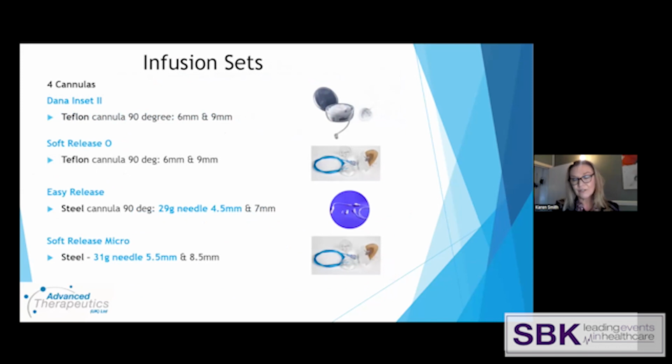We've got a choice of 4 cannulas, which is great for patient choice. We have a Danai Inset 2, which is a Teflon cannula, a soft release O, again, a Teflon cannula in 6 and 9 mil. We have the Easy Release, which is a 4.5 mil cannula, so it's absolutely tiny and great for children. And then we also have the Soft Release Micro.